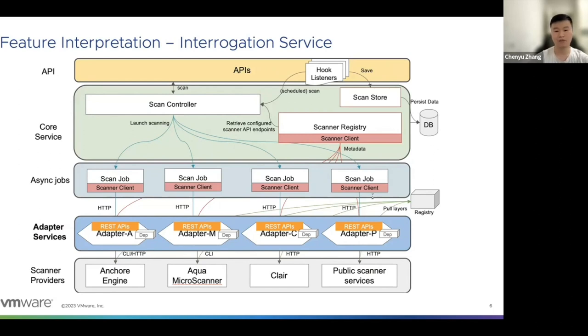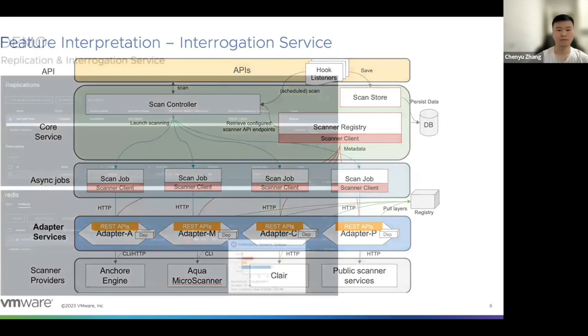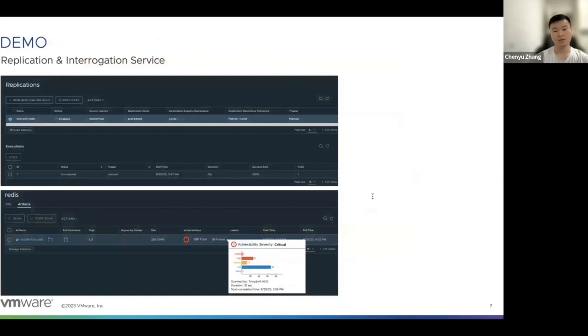Harbor. The scan request will also be converted to a job of the job service. The job will send HTTP requests to the adapter service and wait for collecting and aggregating the scan summary report. Such architecture makes it possible to scan one artifact by multiple scanners to enhance the security. And last, let's take a look at the two features by demo.